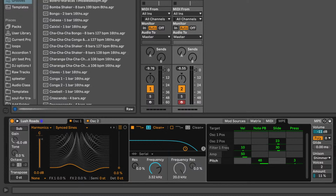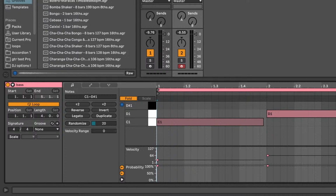Much more interesting would be to apply it to something else. Like if I go to the oscillator 1 position, then this particular sound now, and it's just me playing the note and then pushing into it afterwards. That's really great. I've got a little clip here that's just got some bass notes in it, and I'm just going to go ahead and play over the top of that.